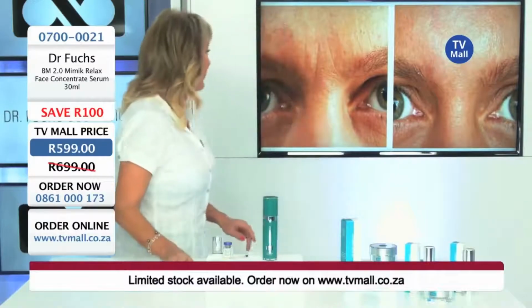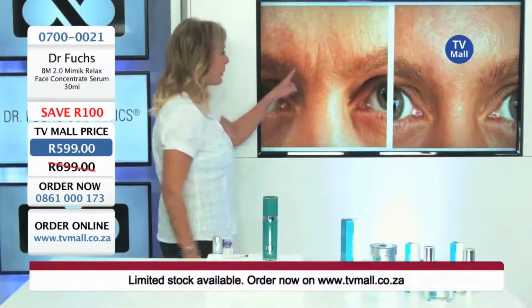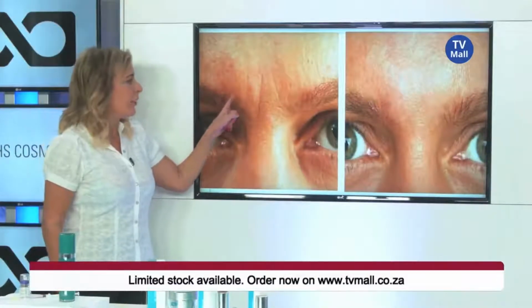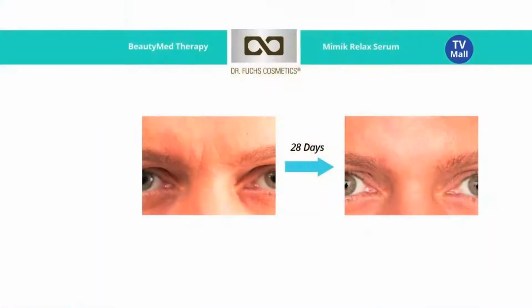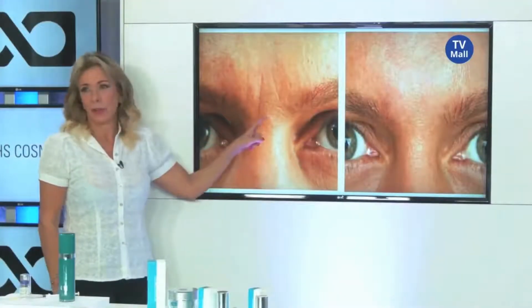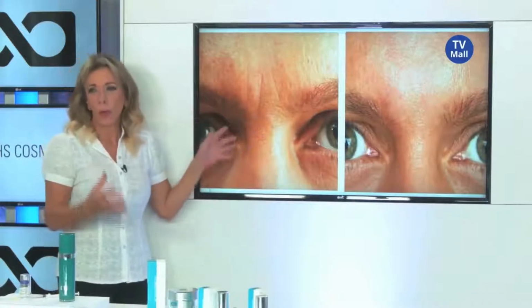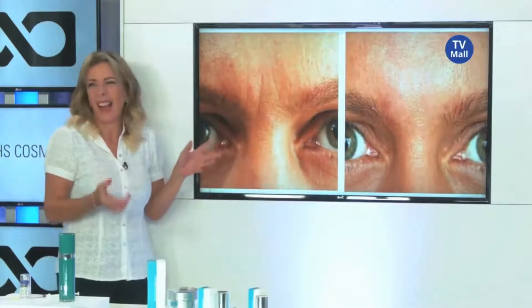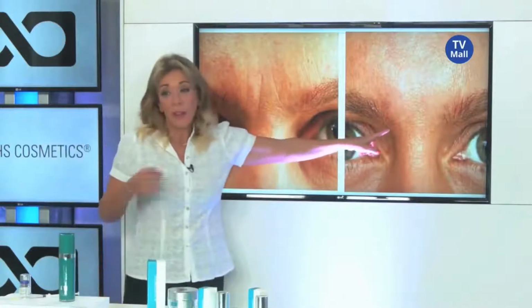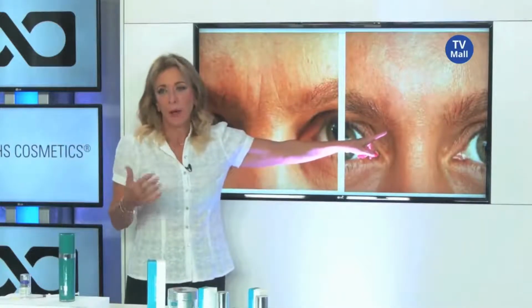But here you see, this is a typical mimic wrinkle. Typical. That's because if you look angry or if you have a lot of sun in South Africa, so you have to look like that all the time. I don't like these kind of wrinkles because it makes you look older and it makes you look a little bit angry all the time. So if you use the serum, you just have to use it every day. So that's the only secret.